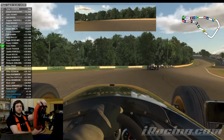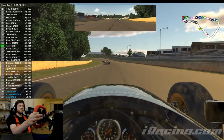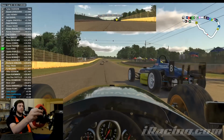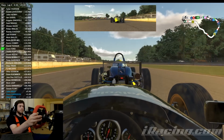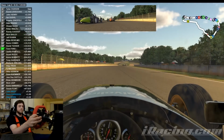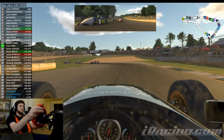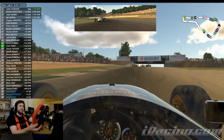Whoops! Dang it! I'm going to be under pressure now. I got no chance. Let him go. I'll jump in his tow when he gets past me. Which way? I'm going to go left this time. Whoops, way too much curve there. Yep, got an off track.